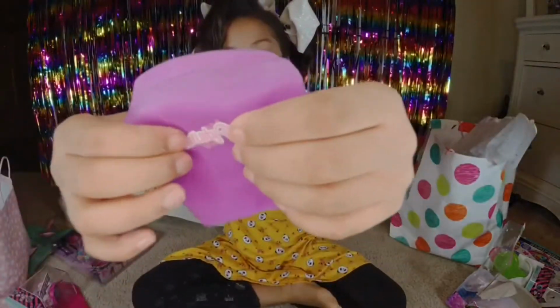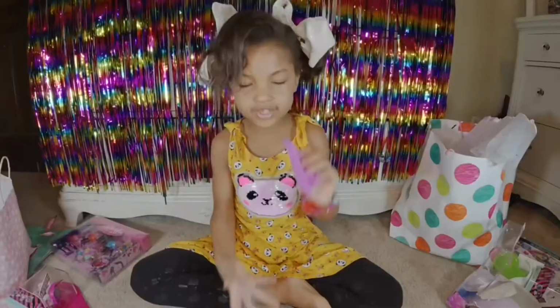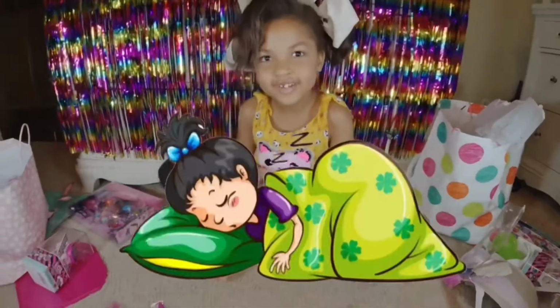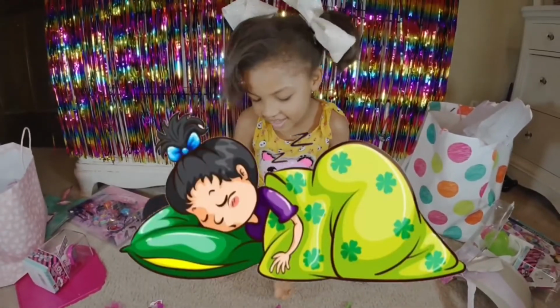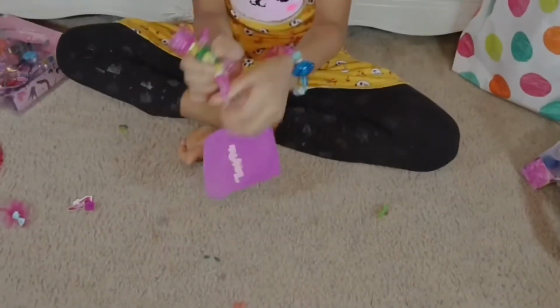Guys, I forgot to show you this. And it says twisty pets again. And it's purple. It's nice and soft. You can like make this into a pillow. It's a bag that you can put all your stuff in. Like look, like this.